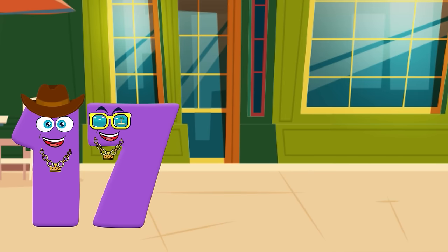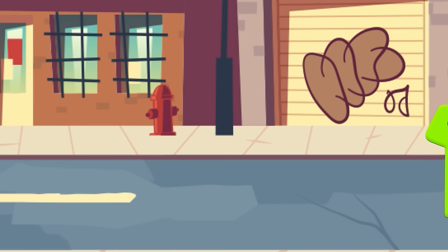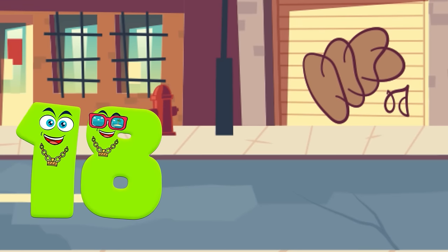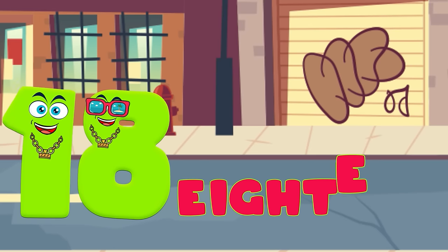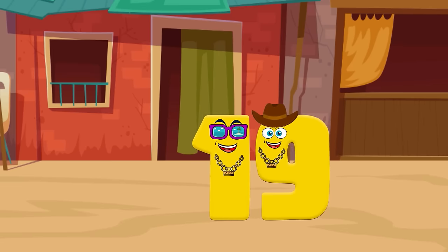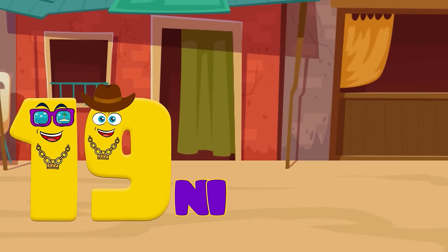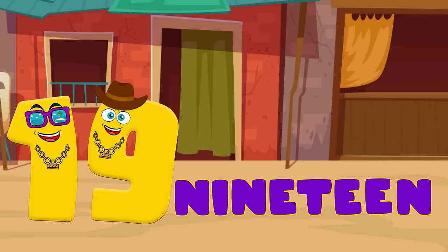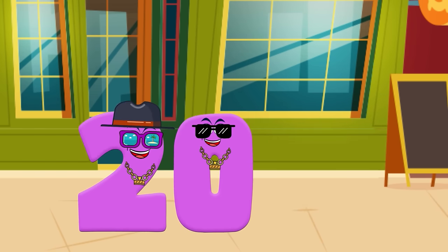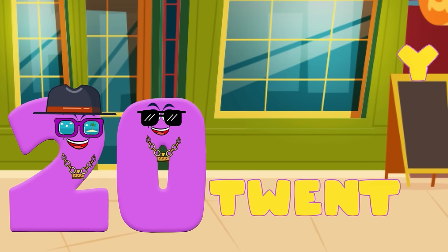This is 17. The number 17. S E V E N T E E N. This is 18. The number 18. E I G H T E E N. This is 19. The number 19. N I N E T E E N. This is 20, the number 20. T W E N T Y.